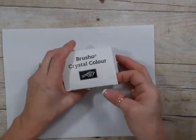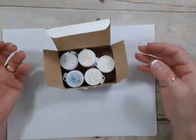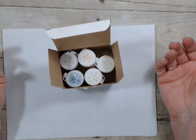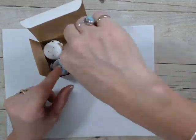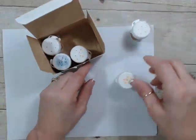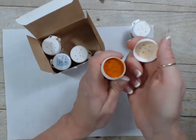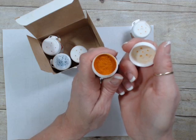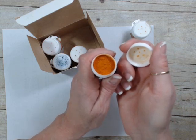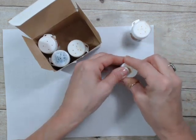Now, I got happy when I punched this, and I like it that way, to be honest. You do not want to open this. See, like this. Keep it closed. When you open it up, it's just a fine, fine powder. It's like makeup powder, very, very fine. So, don't open that up. It's going to make a mess, really.